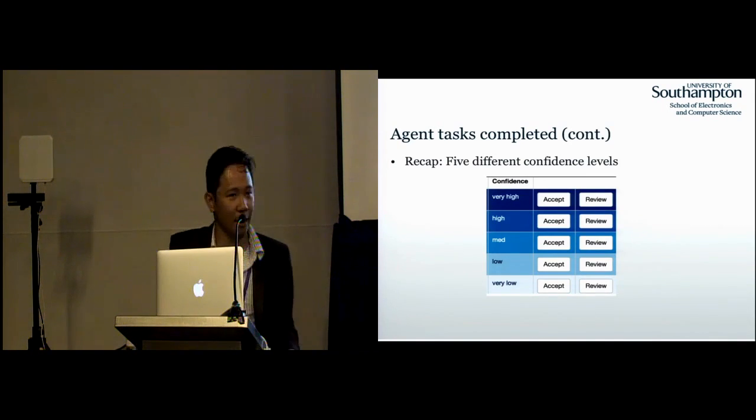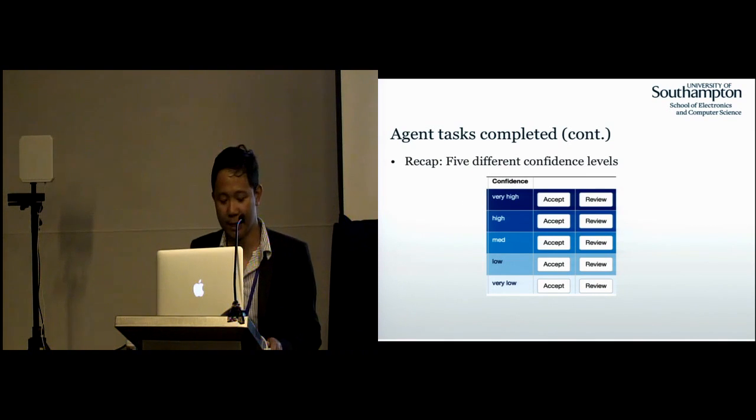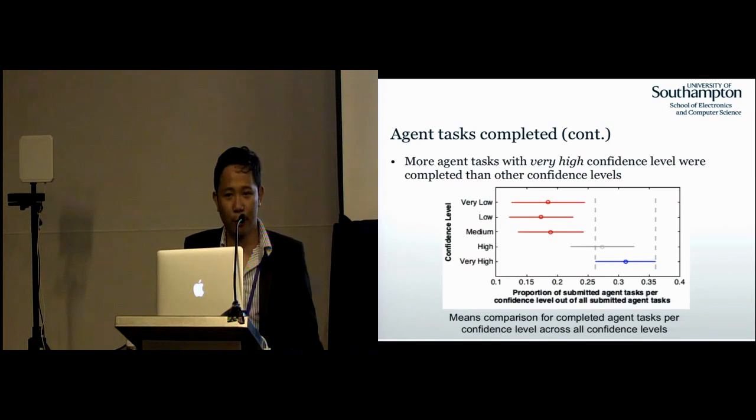Again, just to recap, because I'll be talking about this in the next few slides, there are 5 different confidence levels. In terms of the completion of agent tasks per confidence level, we found that there were more agent tasks completed when the agent has very high confidence, as opposed to when the agent task has a very low to medium confidence level. Again, this is as we hoped for, as it means that people interact more with the agent when there's very high confidence.